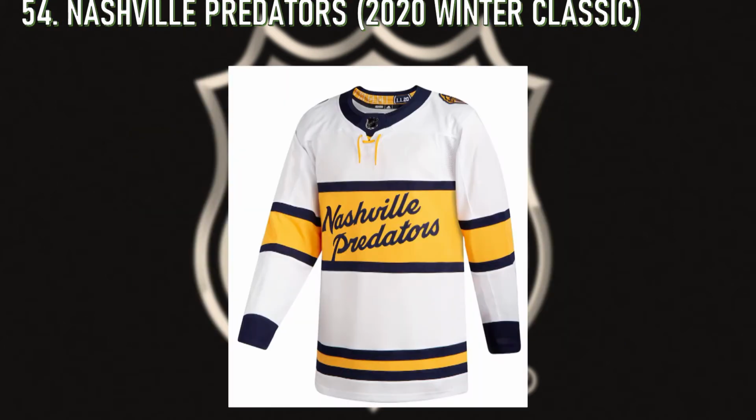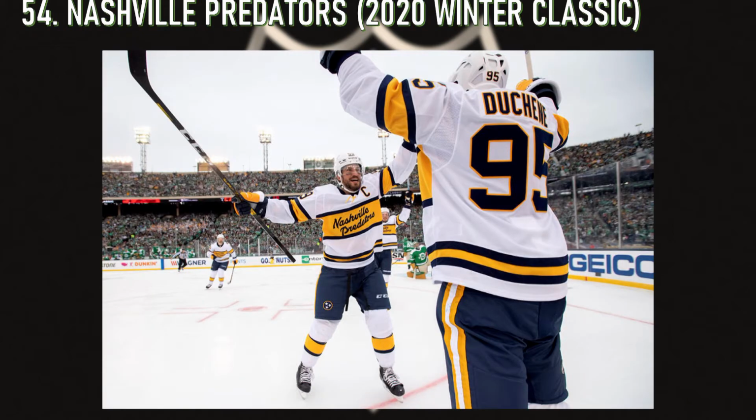54, the Nashville Predators 2020 Winter Classic. It's all right. The text looks nice, but just being a text jersey in general, it's not really an attention getter to me. It doesn't need to be an attention getter, but I like it when there's a logo rather than just writing. But it's a nice enough jersey. But then you see that the stripe doesn't go all the way around, and I just can't handle that. I just think that mid part of the jersey looks so bad.